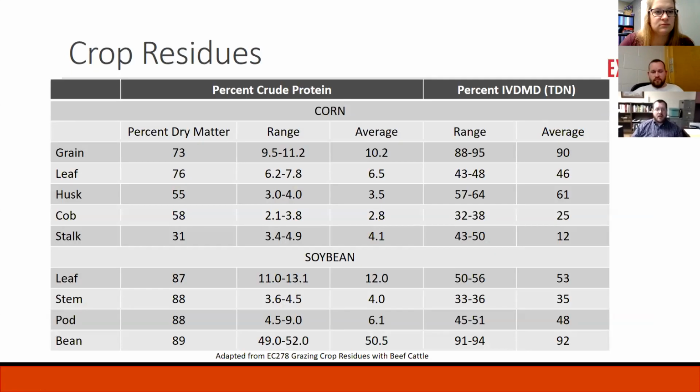And the things that the animals are going after first are, of course, those things that are of the highest forage quality and the highest nutrient value for those animals. So they're going to go after the grain first. They're going to go after leaves and husks. And really, animals, when we turn them out into a cornfield, or even I've got soybeans up here, they're really not going after that stalk, that leftover plant that's sitting there, even though a lot of times you hear it rephrased as we're going out and we're grazing corn stalks.